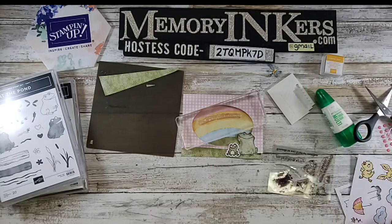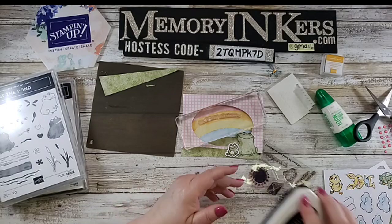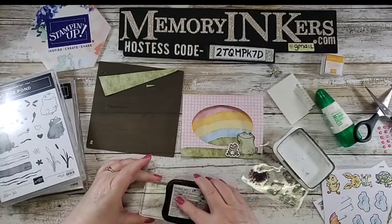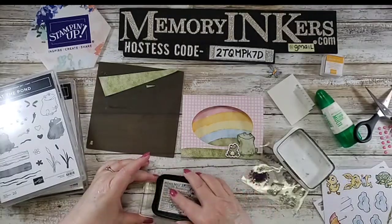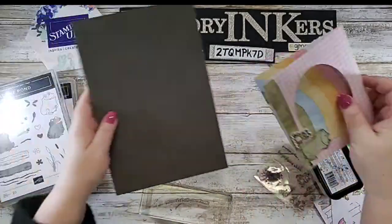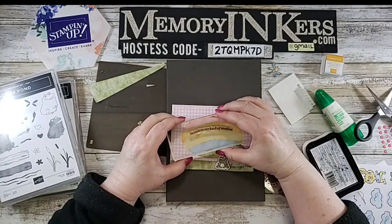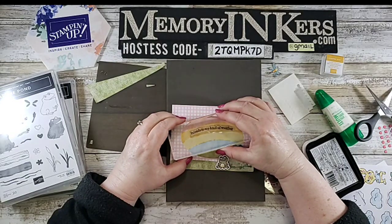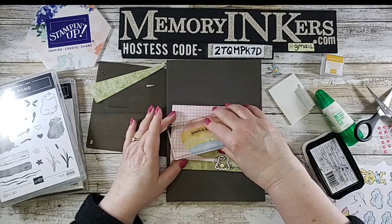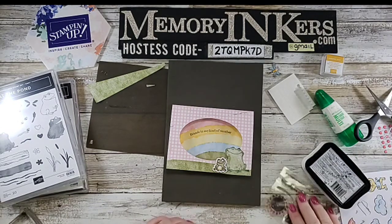And I am going to use my, I know I pulled it over here. Oh, here it is. My Memento black ink for this. I'm just going to ink that up. And I need my foam mat because these are photopolymer. And just be careful when you're doing something like this with a closed card. So it is going to be crooked, like so. Okay, so I've got there. Friends in Any Kind of Weather, so cute.